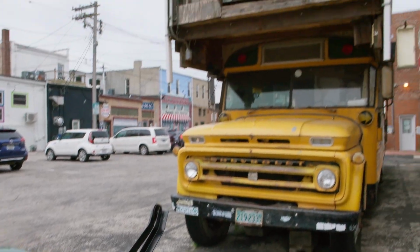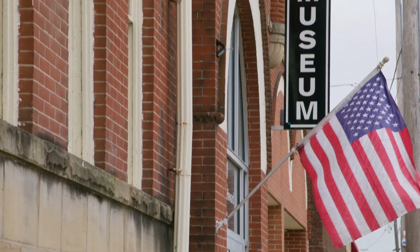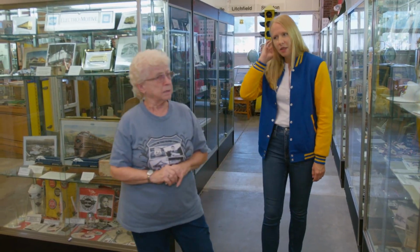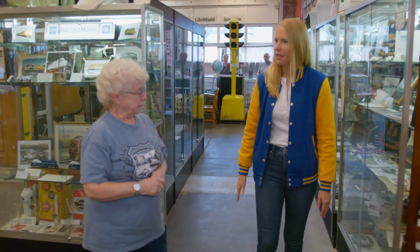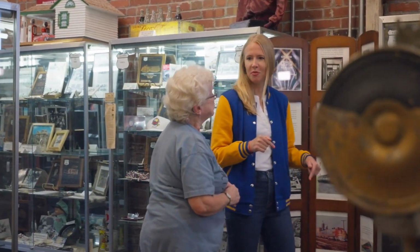And he's just one of the many people and places you can learn about when you visit with Rose Geralds, a volunteer docent at the Route 66 Hall of Fame Museum. So you grew up here in Pontiac? I have grown up here. And been here for how long at the museum? 15 years. It's the best job I've ever had.